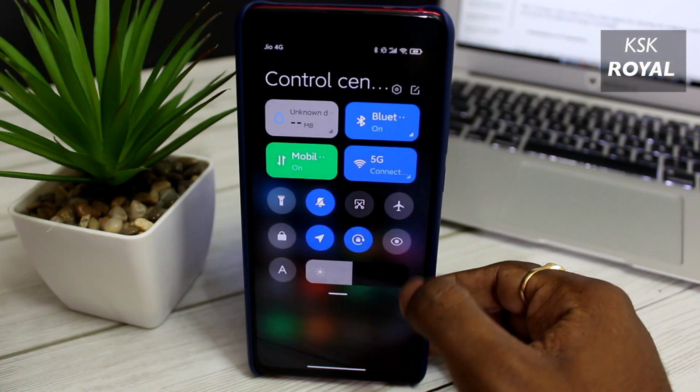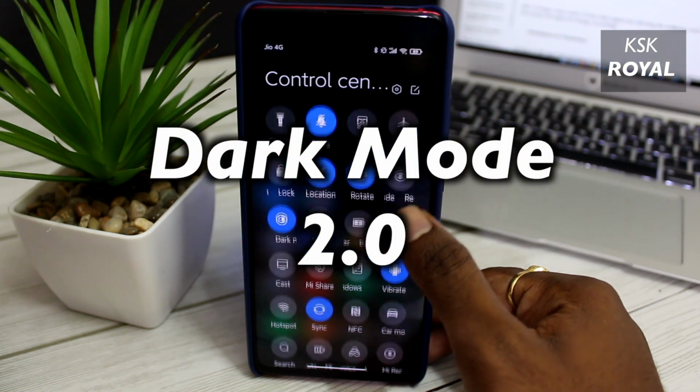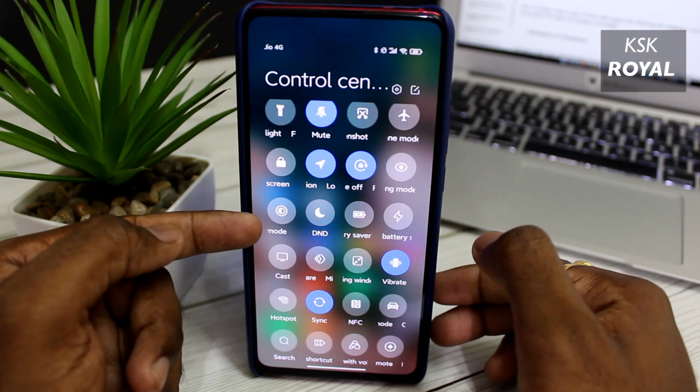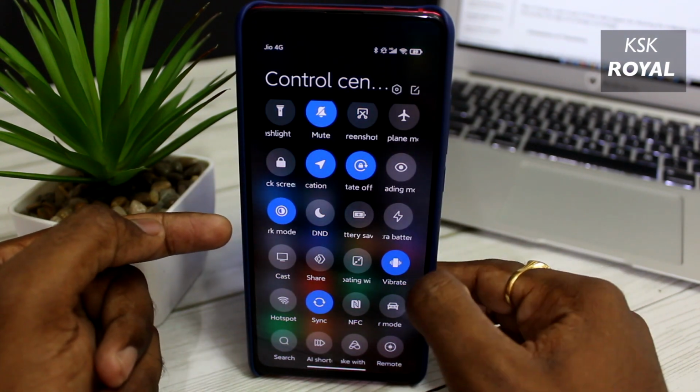Now, MIUI 12 brings a dark mode 2.0 that adds support for dimming the wallpaper and system elements. The feature will work with the time of day and night and changes accordingly.